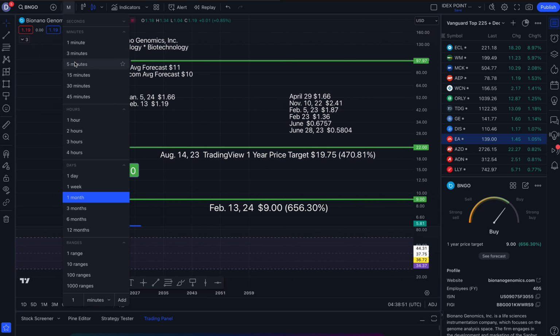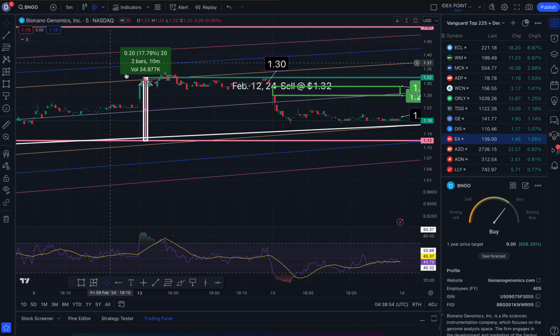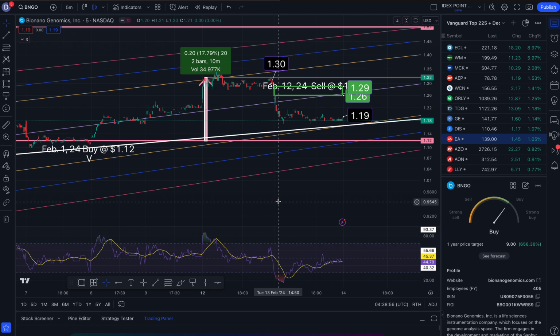Let me take this back to the 5-minute where I like to look at price action and gaps.